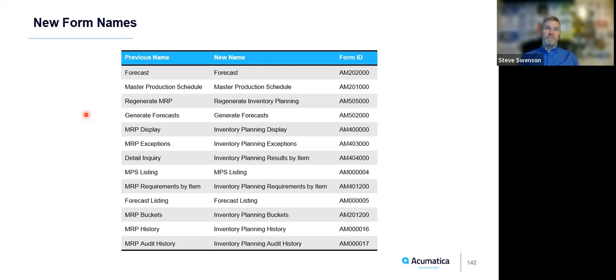This is the first step to simplify what the module does and what it is trying to accomplish. But in the future, they are also considering developing the ability for distribution companies to buy DRP, which would be distribution requirement planning. And they could buy it, so now it's not restricted to just manufacturing.